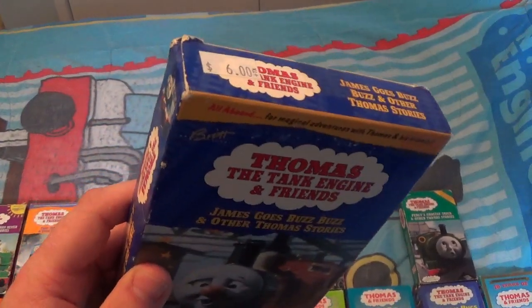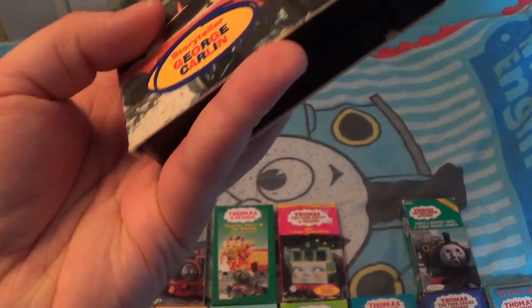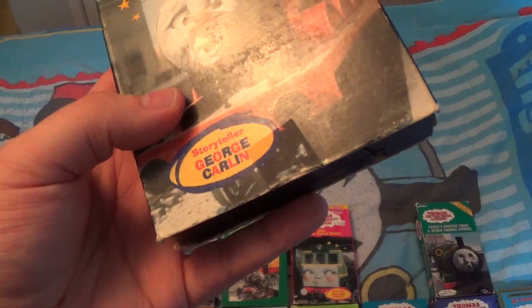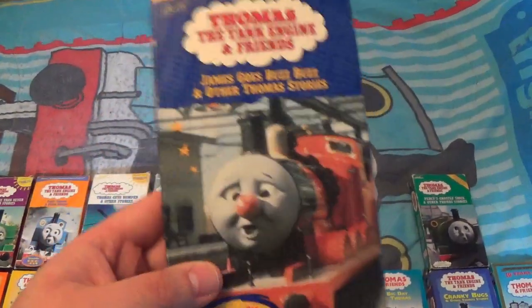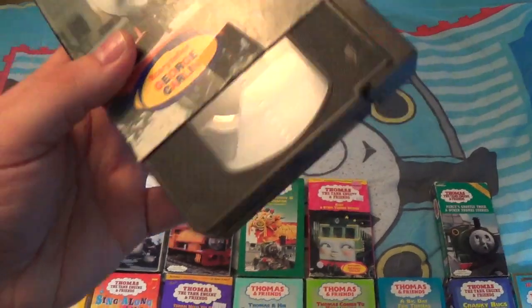What a shocker that was. I couldn't check it when I was at the train show because it was sealed up at the bottom here with tape. Didn't cover the whole tape, naturally, just keeping the tape in there. So, since my original copy of Jane's Goes Buzz Buzz had a ruined cover from my childhood, I decided to incorporate the original tape with this cover.